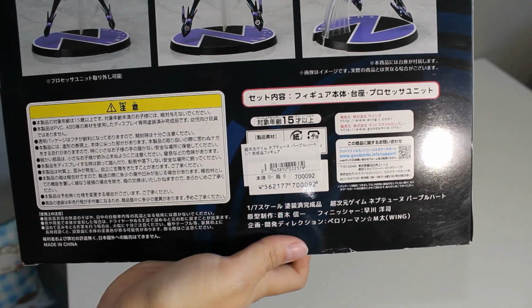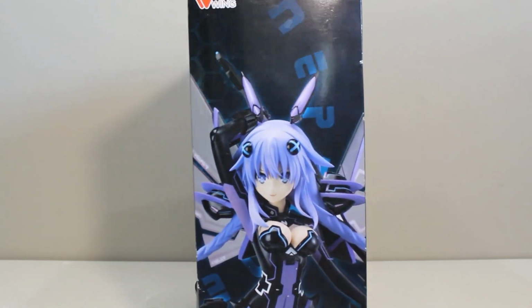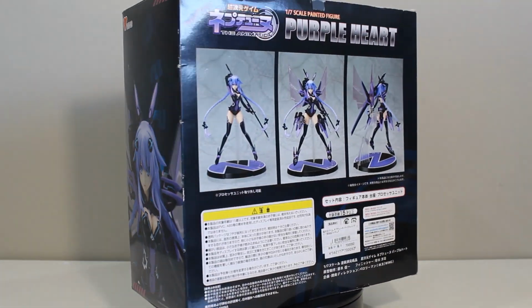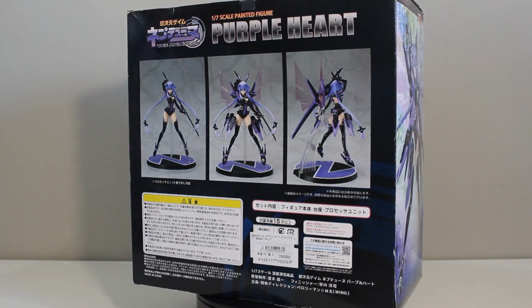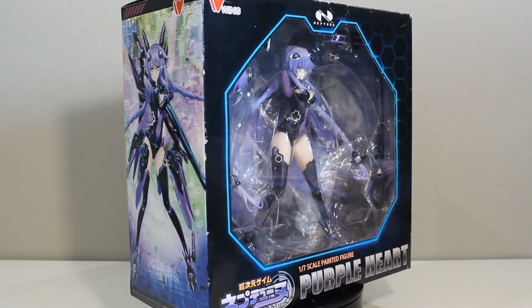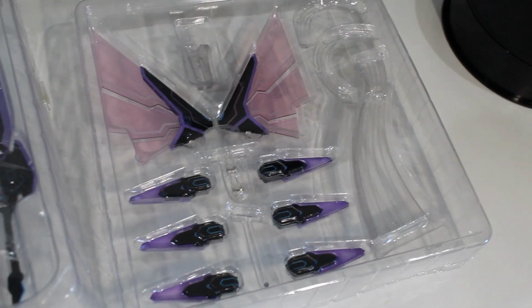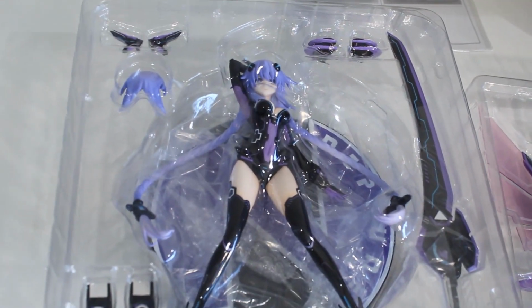I got this pre-owned B+ condition, although this box does not look like any of the other B condition boxes that I got from AmiAmi's pre-owned, so I don't really know what their bar is for that, to be honest. But this Purple Heart figure I am so excited to own. I've been eyeing it for quite a while. Here's everything that she comes with, a ton of pieces I may say.